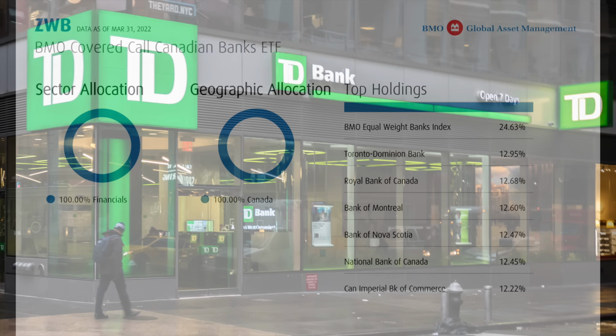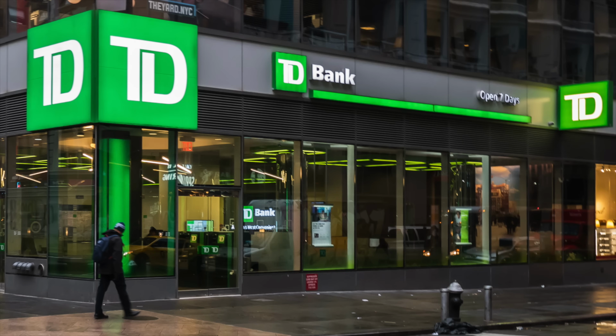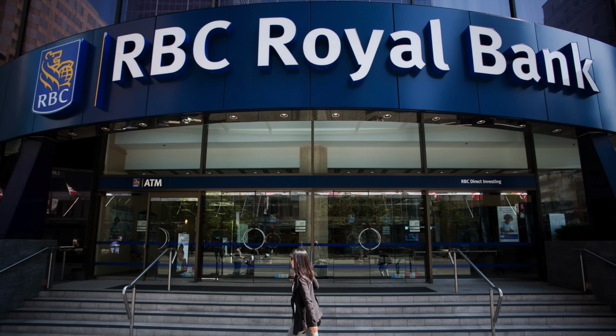Now, the Canadian banks, if you're going to pick some investments to own, the Canadian banks are the cream of the crop. They are literally known across the globe as some of the most premier and some of the best banks out there. To put it simply, they pay amazing dividends. They've been growing over the years.